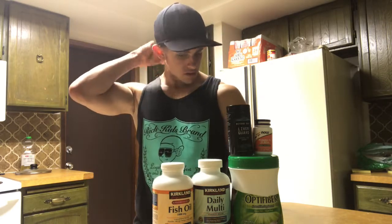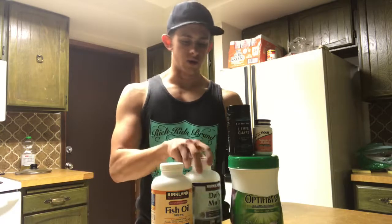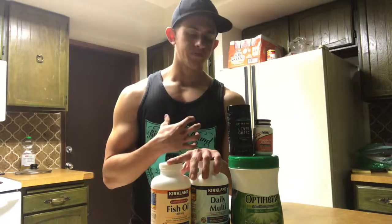These together I think are like 25 bucks at Costco. And again, this has 400 soft gels. So if I take 3 a day, it's more than 100 days. This one has 500 tablets, so it's about 200 days. The math is not perfect, but it's about that for these two, so they last you a long time. Don't be afraid to be cheap. Just make sure that you're putting something in your body that's going to help you be healthy.